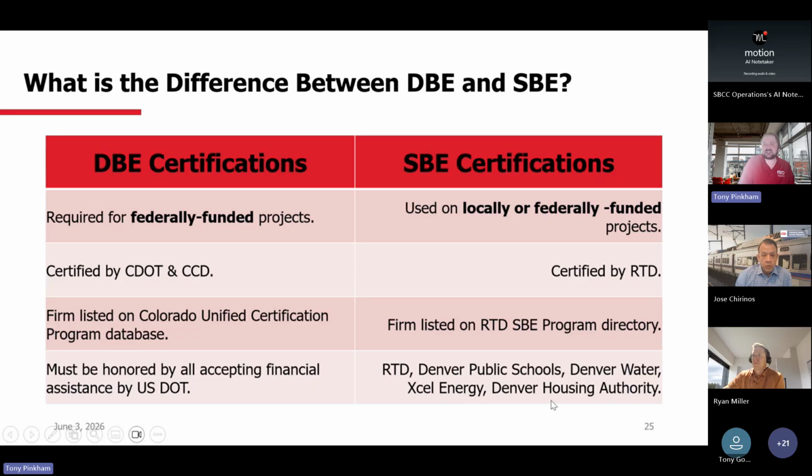So you could pretty much think of this as a 5-in-1 certification, because in addition to RTD, these other agencies are utilizing our directory and our certification to help find small businesses for the work that they need completed as well for their solicitations. And we'll go into where to look for those opportunities as well. But just wanted to put that out there, it is a 5-in-1 certification because all these other agencies are utilizing our database as well.